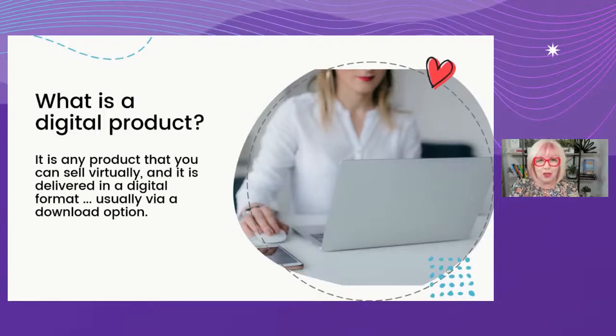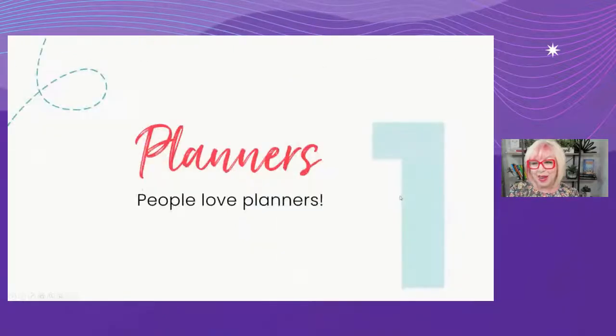Now, am I saying you don't need a website? No, but I'm saying you don't have to have one in order to sell digital products. So if you're just getting started and you're like, I need to do this, I know I want to do it, it's a great way to get started without the tech learning curve and the expense of doing your own website. So hopefully that answered your question, Gwen. That was a great question.